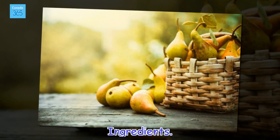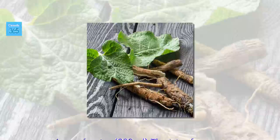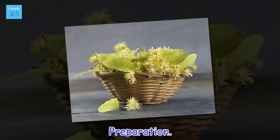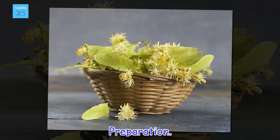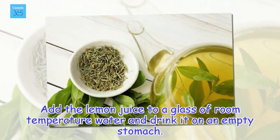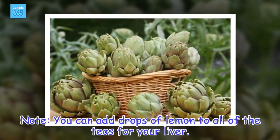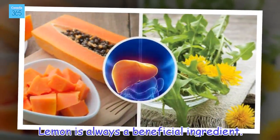Ingredients. One cup of water, 200 milliliters, the juice from 1 lemon. Preparation. Add the lemon juice to a glass of room temperature water and drink it on an empty stomach. Note, you can add drops of lemon to all of the teas for your liver. Lemon is always a beneficial ingredient.